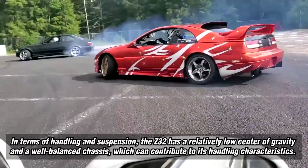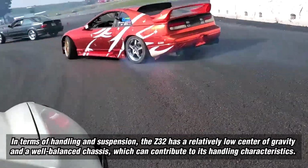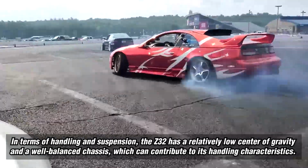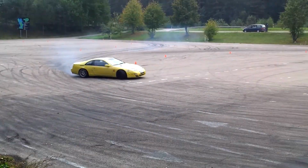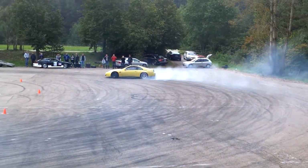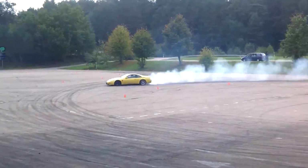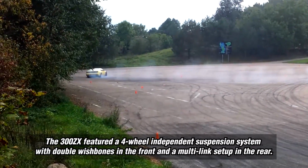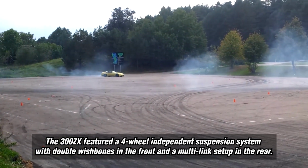In terms of handling and suspension, the Z32 has a relatively low center of gravity and a well-balanced chassis, which can contribute to its handling characteristics. The 300ZX featured a 4-wheel independent suspension system with double wishbones in the front and a multi-link setup in the rear.